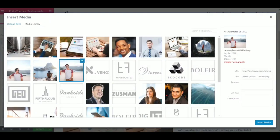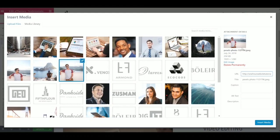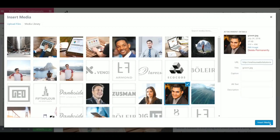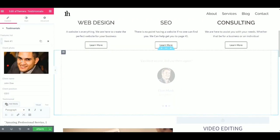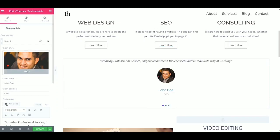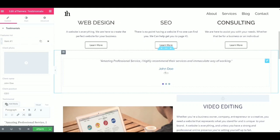You're preferably gonna wanna pick one that's a square like this, because it automatically puts it into a circle, and ones like this can sometimes have a little bit of trouble. So you wanna try and find an image that's a nice square, and then simply upload it. And when you do that, if I were to insert this one, it's gonna add the photo in automatically like that. If you don't want an image, perhaps you don't have pictures of your testimonials, just hit delete and it'll just display it as text and the name.